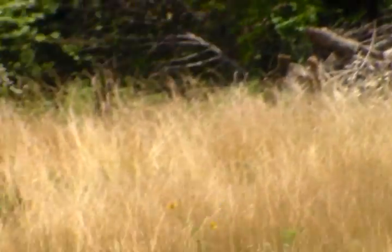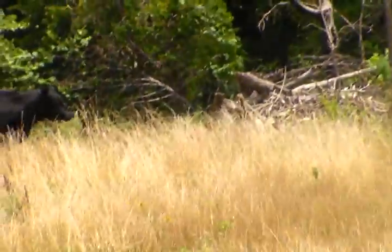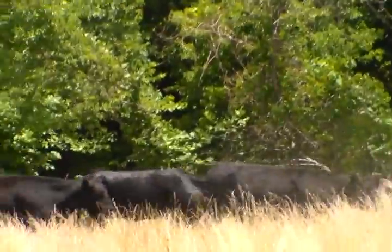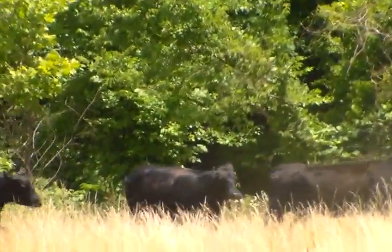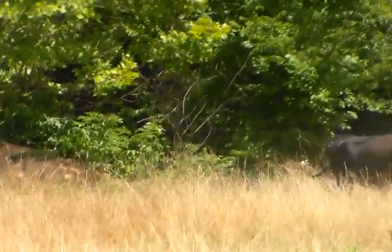These are all spring bred, 3, 4, and 5 year old cows. They're due to calve sometime in March, middle February to the middle of March. They're going to be on a 60 day calving deal.